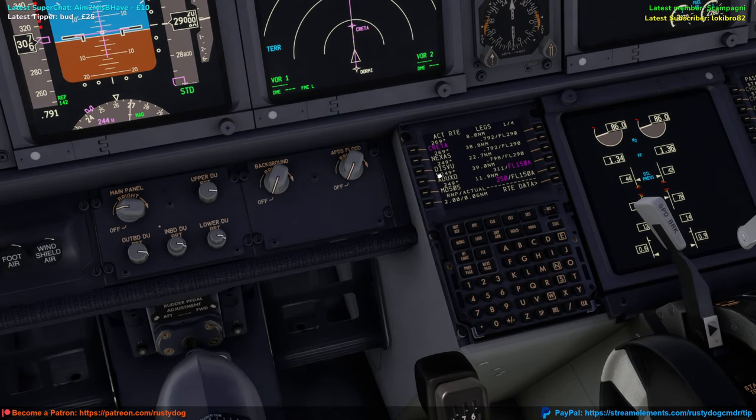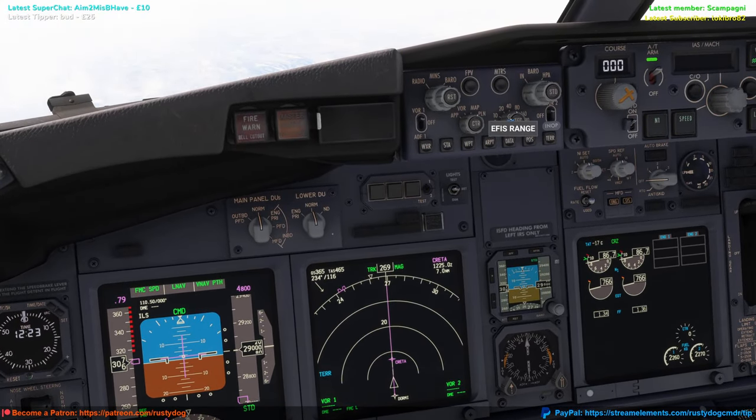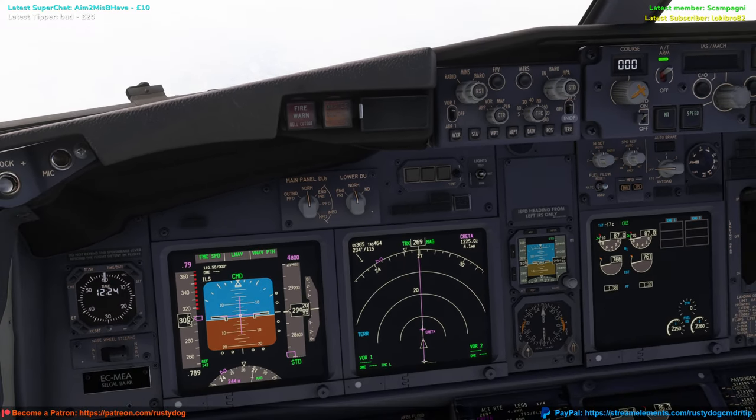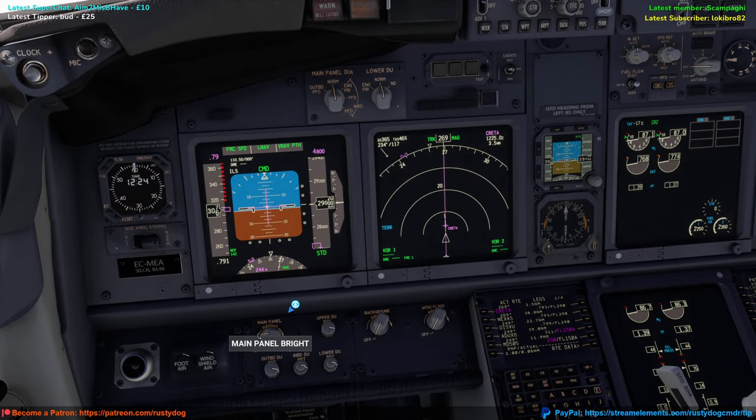And we're going to start descending sometime after Dizvu. Which is... So top of descent should be there? That can't be right. That's way too late. Nah. I don't think so. We'll see. That looks way too late, but I'm not a pilot, so why would I question the plane?